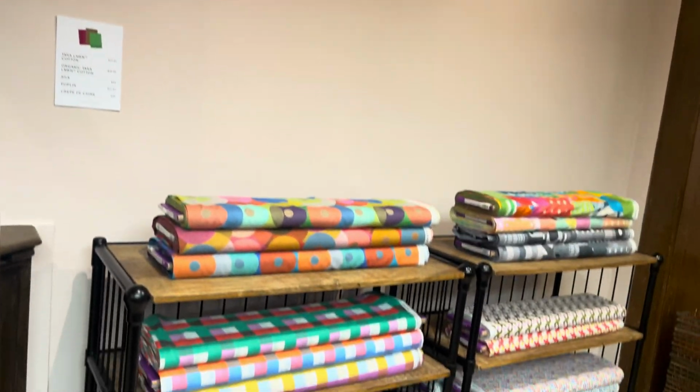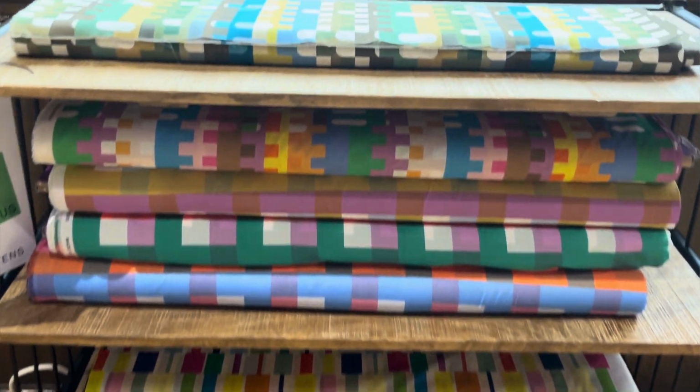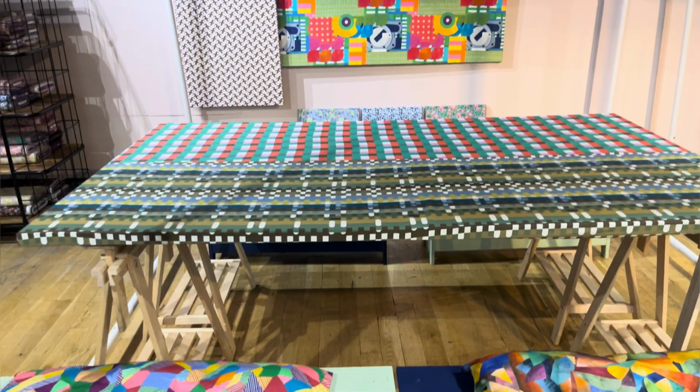Here are some of the storyboards and some more of the prints in the range. I hadn't seen this before, and it was really great to see it in store and to see all the drapes and installations that they've done.